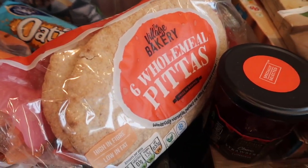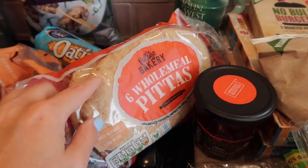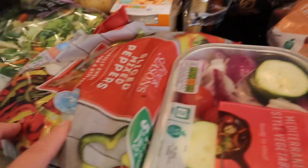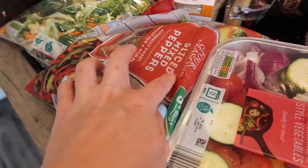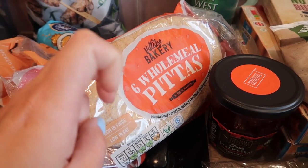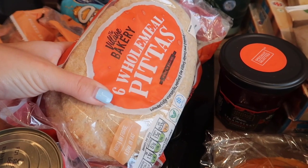Picked up 6 wholemeal pittas because again, these can make really easy quick dinners, so sometimes we'll add tinned tomatoes on there, and some of these, which are the roasted red peppers, put them in the oven and that will be like homemade pizza. 6 of these I think are 95p.